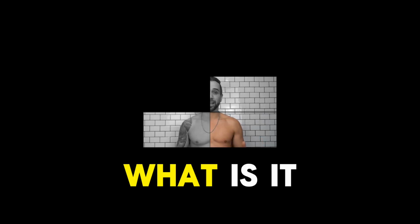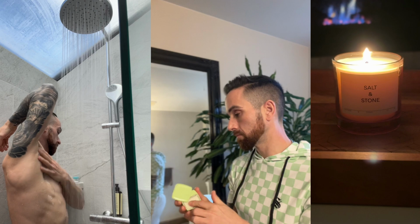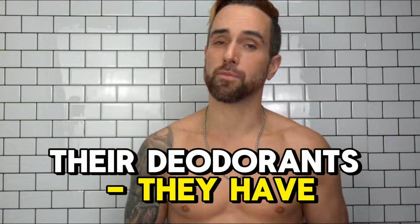Scent layering, what is it and why should you get into it? Well, scent layering is incorporating your favorite or signature scent into different aspects of your routine or your daily ritual. So for example, Salt & Stone's deodorants have been super popular.